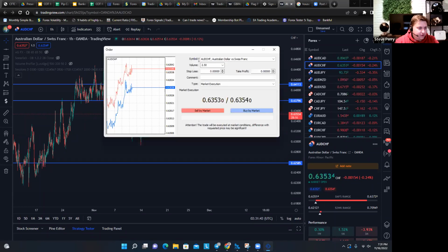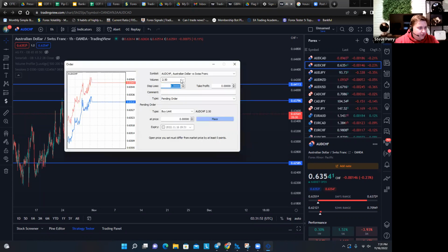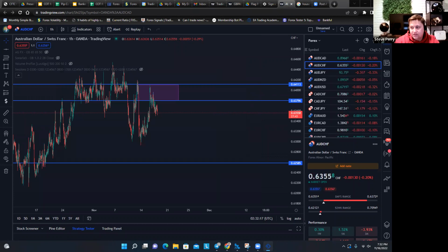So what I'm doing is I'm placing a new order over here. I've got my lines drawn out, right? On the Aussie franc. My stop loss would be at 0.64113. Take profit is going to be down there at that lower line, 0.62585. And then I'm wanting to sell if it goes to 0.63796. And then I hit place. And yeah, that executed a sell limit for me. So if it comes up into that area again, I'm ready to go.